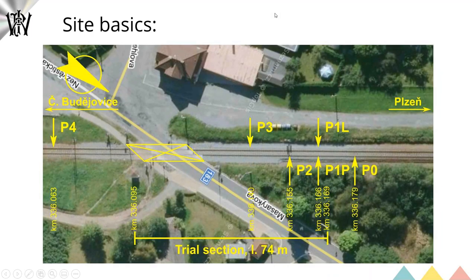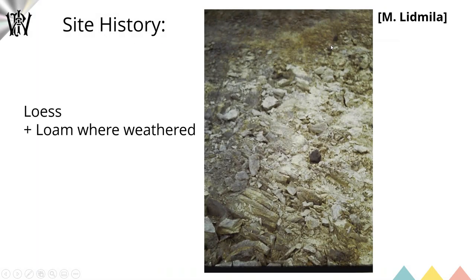And so now you can see the site in an orthophoto map. Around this is the town of Šťáhlavy. The Šťáhlavy station is towards the left of the photo, and the trial section, really there is a level crossing in the section, and the trial section runs just from before the level crossing for 74 meters towards the right, towards Plzeň. And what is the site history? So the site is known historically for rapid loss of track geometry, and several times in the history there were periods of rapid loss of track geometry.